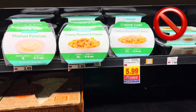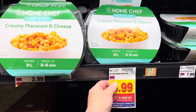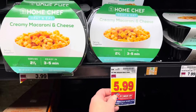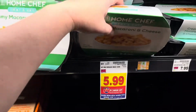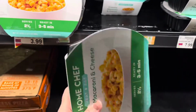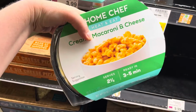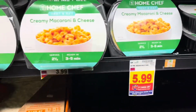These are also a no-no for me. I mean, look at that. I mean, it is vegan, so if you have to be vegan, but there are recipes for vegan macaroni and cheese. And look at this, it's only 24 ounces, which is only 3 cups. Look how small that is. Serves 2.5 for $6. I can make a whole 9x13 for $6.